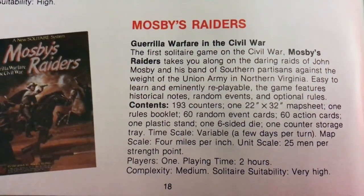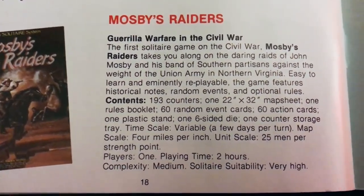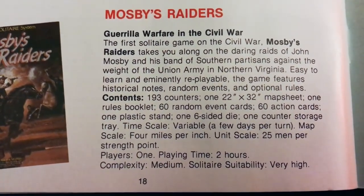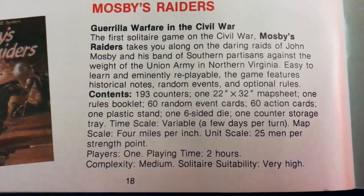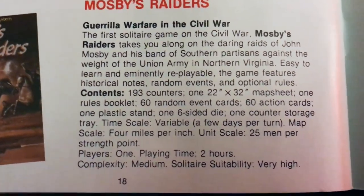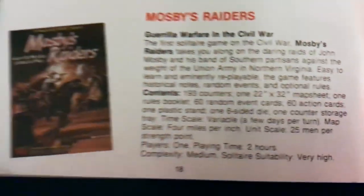Guerrilla Warfare in the Civil War. The first solitaire game on the Civil War, Mosby's Raiders takes you along on the daring raids of John Mosby and his band of Southern partisans against the weight of the Union Army in Northern Virginia. Easy to learn and eminently replayable, the game features historical notes, random events, and optional rules. Playing time, 2 hours. Complexity, medium. Yeah, I'd say that's true.